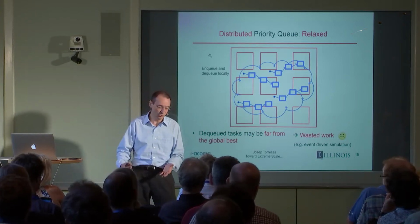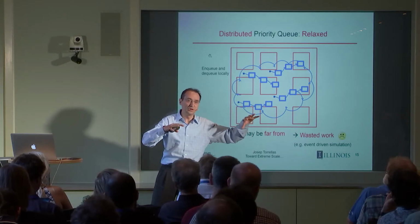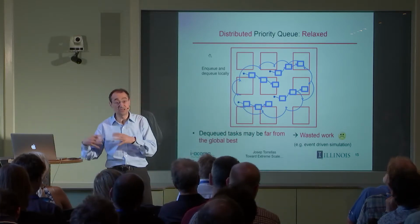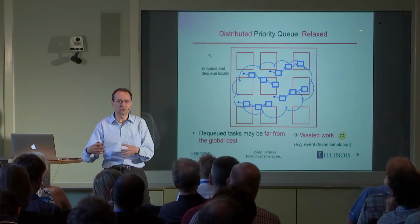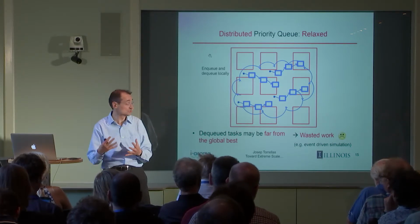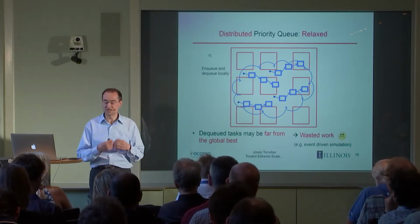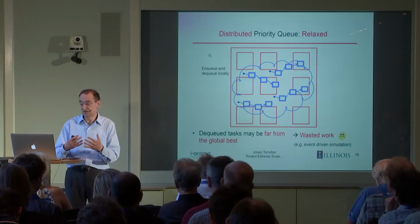On the one hand, we want to have kind of a global priority queue, but on the other hand, we cannot have it with current systems because we would have too much contention. Can we think about a combination of software and hardware to be able to have good performance and basically scalability?